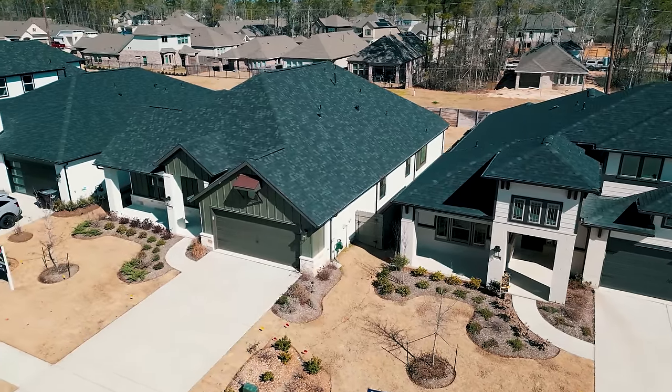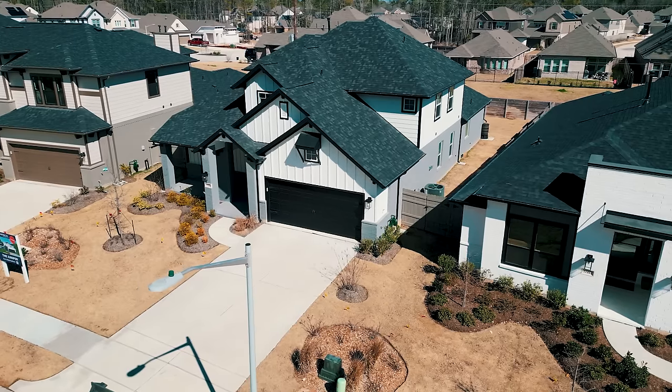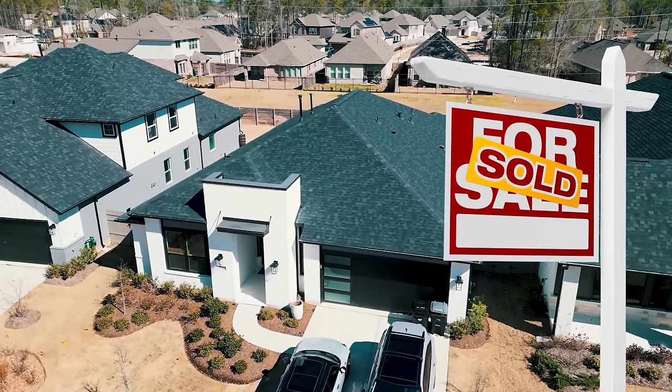private neighborhood. These things are selling like crazy, and you can see there's multiple different floor plans, and all of them have those black roofs. That is one of the most asked things from clients. They want black roofs, super modern look, and you can see all the green accents. In fact, some of these show homes, they're already sold with the cars. There's a reason why. So we will get you into this.